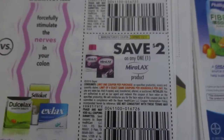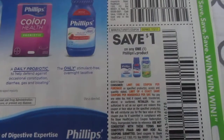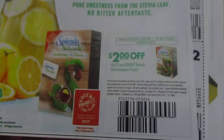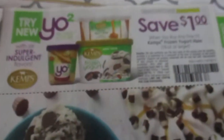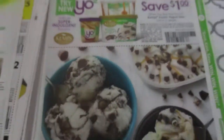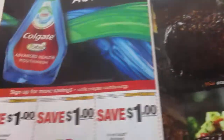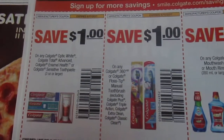$5 off one, two off one, four off of one, one off one, two off one, one off one, $2 off one, 50 cents off one, dollar off one, dollar off one. Colgate coupons, dollar off one, dollar off one, and dollar off one.